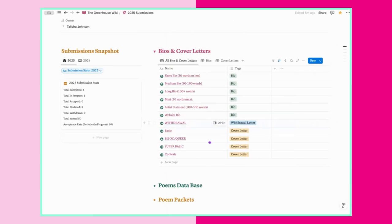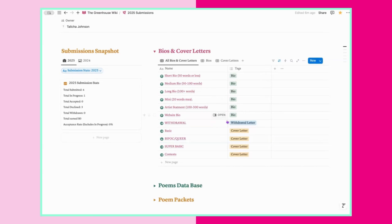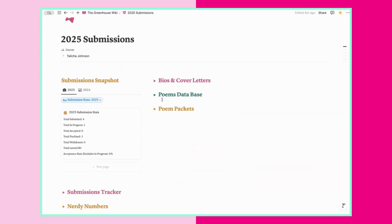So pretty basic. And then yeah, I do have a couple other cover letters, like a BIPOC queer one. This is just so I can thank them for promoting the work of marginalized voices and creating space for us, blah, blah. And then again, I have a space. This is where I normally would paste that bio that I copied in the cover letter. So anyway, that's bios and cover letters.